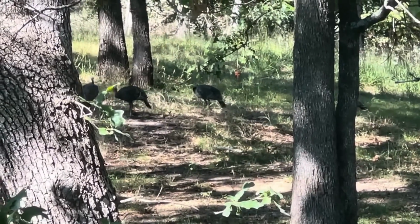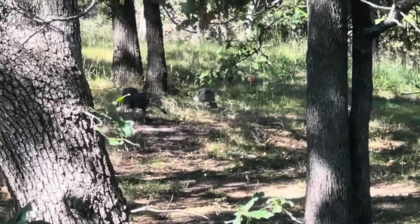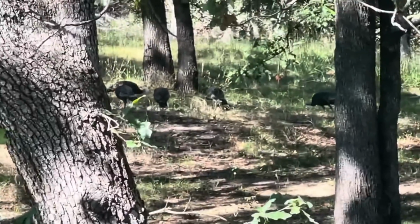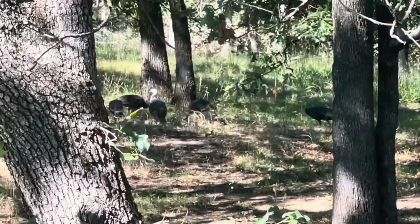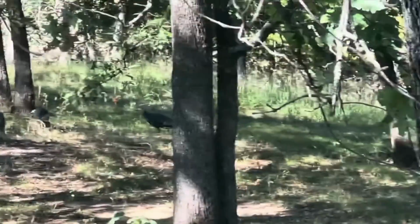You'll see jakes all together. I haven't seen that in Texas and in Kansas both. I have not seen that many in Oklahoma. In Texas, I've seen groups of 100 birds together. In Kansas, I've seen groups of 300 birds together. Now, it's not like that up there right now.